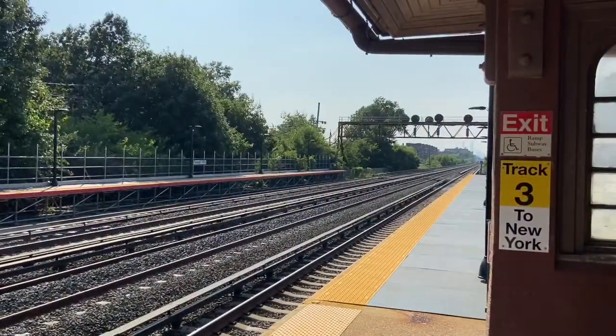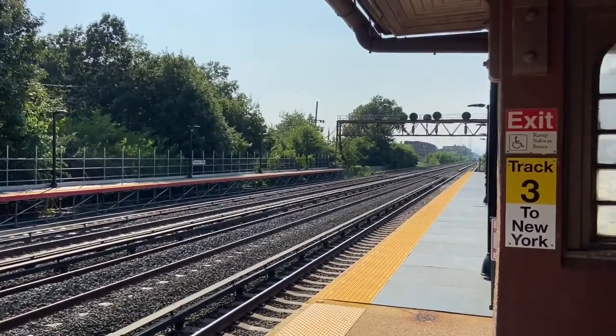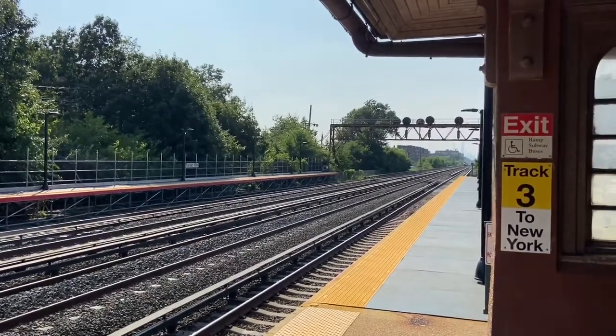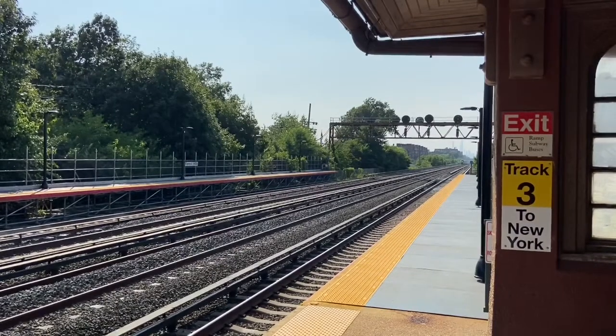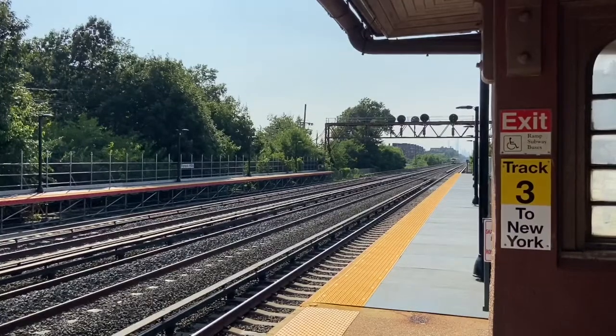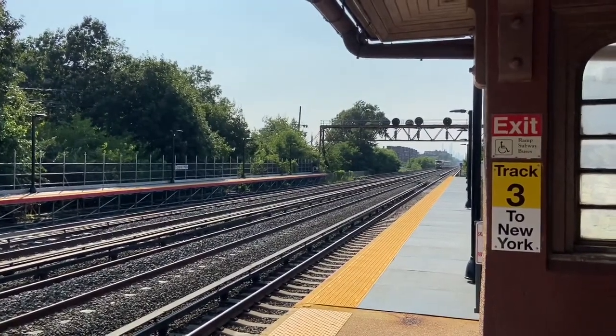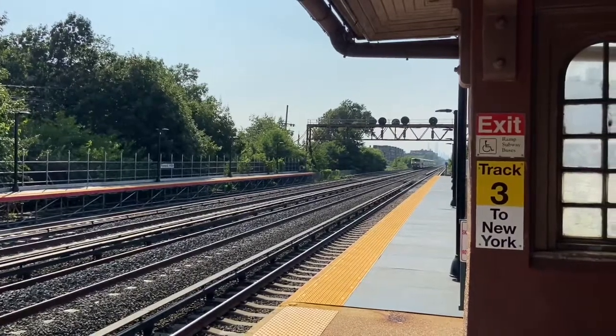Approaching at 4:40 p.m. is train 2712 en route from Hunters Point Avenue, Long Island City, all the way out to Montauk. A couple of days ago on Tuesday, we had a nasty tropical storm, the worst one I've ever seen on the island. Knocked a lot of trees down, high winds, service was suspended out to Montauk. They only just restored it today.